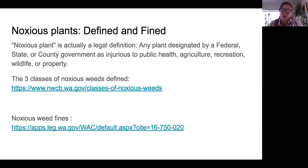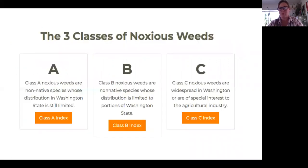Most often though, weed boards in our area, like the Clark County Weed Board. Now, if you had tansy ragwort on your property and you were not dealing with it, and neighbors were calling and had contacted you and you weren't dealing with it, then they might fine you. But most of the time they are there to help you and they want to help you control it. So if you're calling them and asking for help, how should I control this? Then they're really wonderful in helping with that.